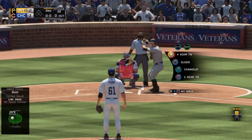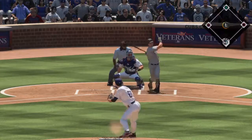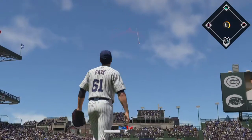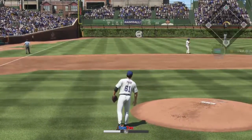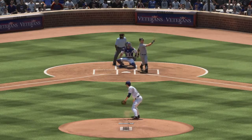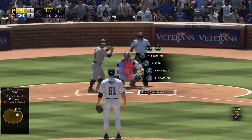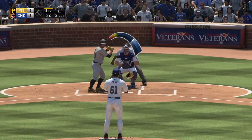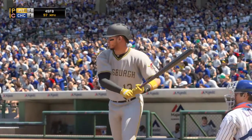Francisco Cervelli leads it off here. Bottom third of the order set to go here in the third. There's a swing and a drive, and everybody's just going to sit back and watch that one fly. A no-doubt home run. A solo shot here to left. 8th home run on the season for him. And the Bucs have drawn even now at 1 apiece.